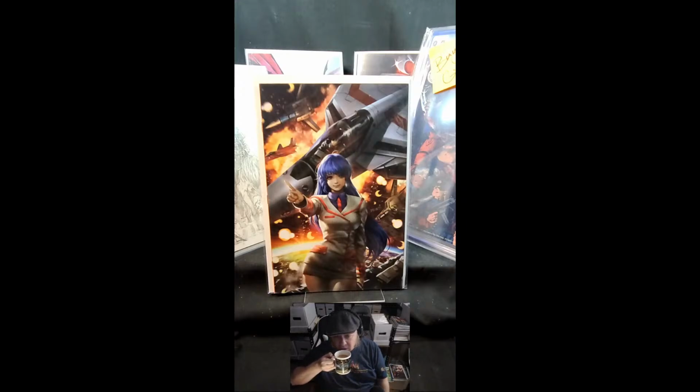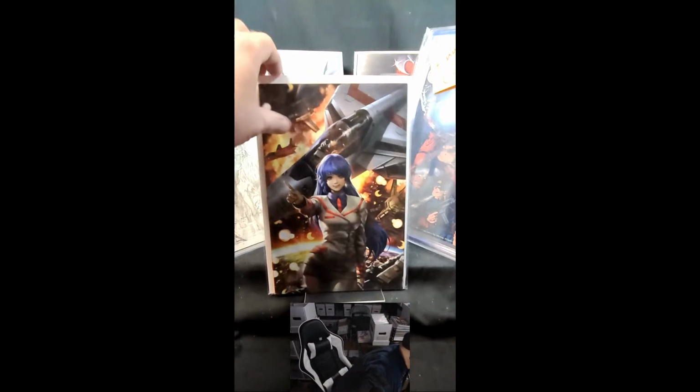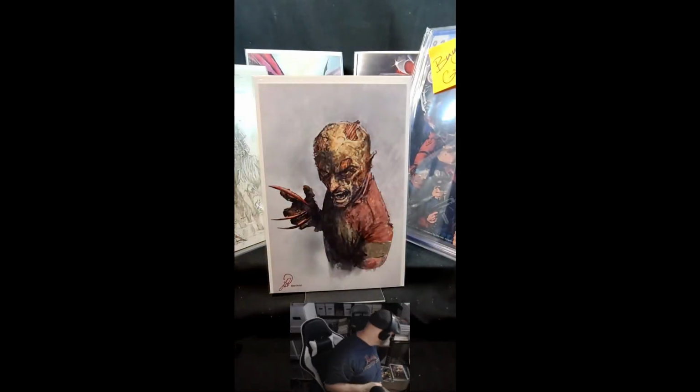Gorgeous Minmay cover. Rick in the background in his Veritech fighter. If you are a fan of Robotech, this is a great book to have. It's a beautiful cover. It reminds me of that era. Robotech, one of the very first anime cartoons I ever really watched.